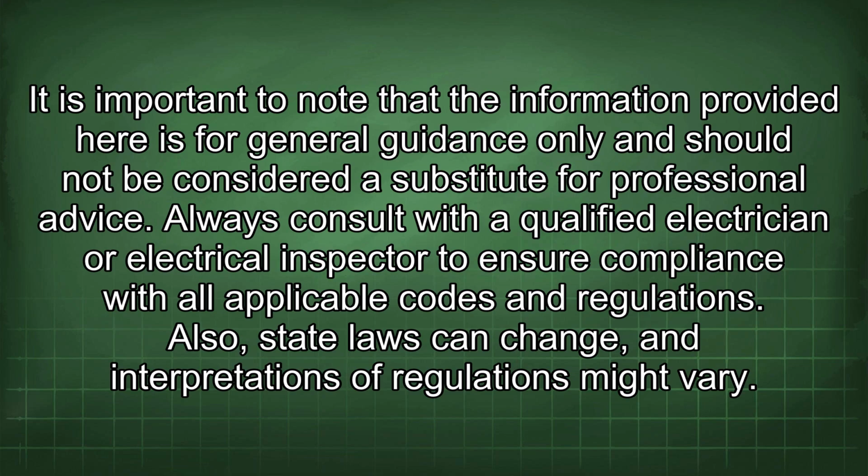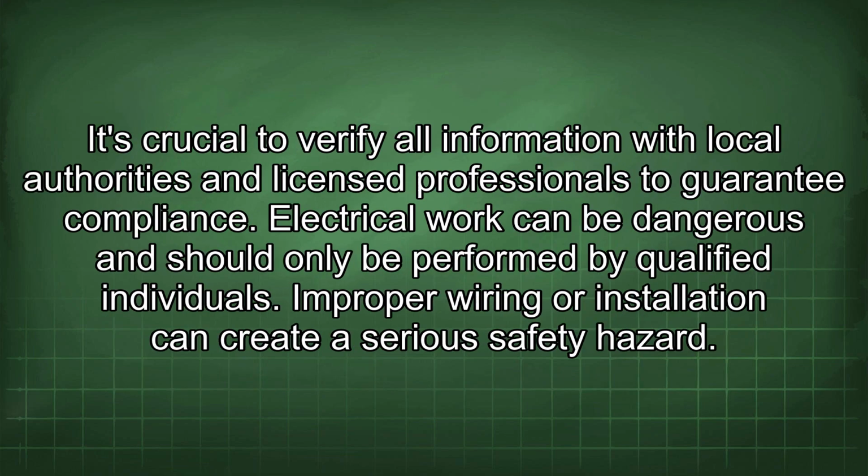Also, state laws can change, and interpretations of regulations might vary. It's crucial to verify all information with local authorities and licensed professionals to guarantee compliance.